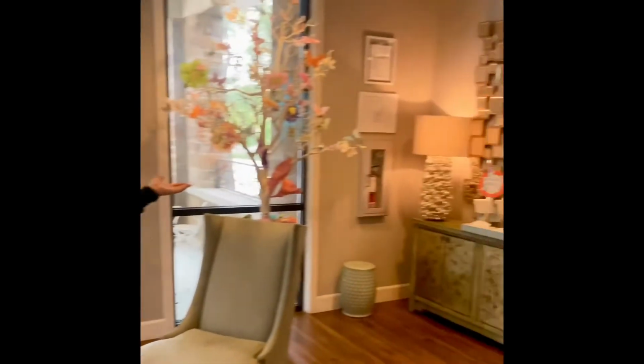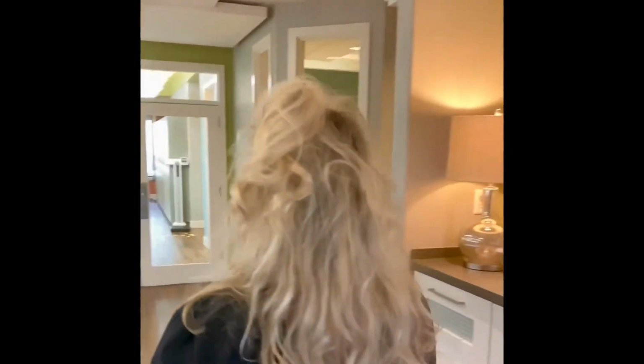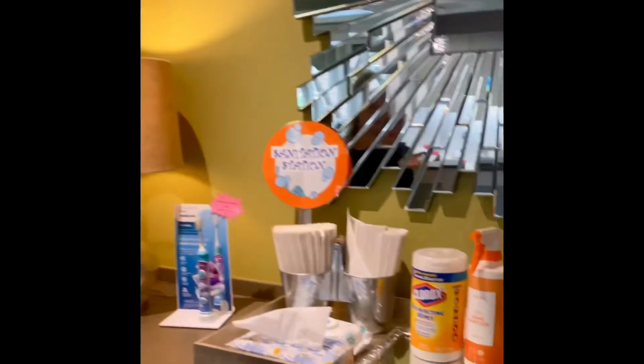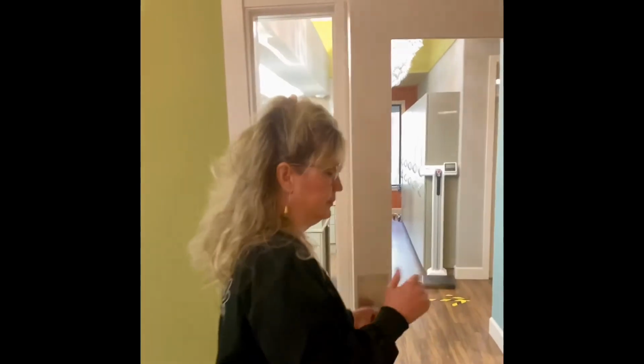We've got our sanitation station over here in case you'd like to refresh your hands before coming back to our hygiene area. And then we will walk you back through this door. You can see down here we have our little arrows to show you which area we're going to be following. We also have another sanitation station over here. Then we'll walk back to the open bay hygiene area.